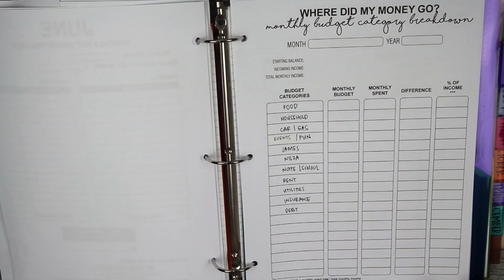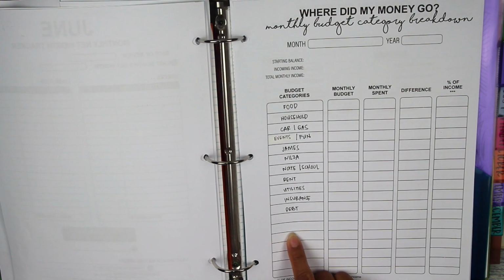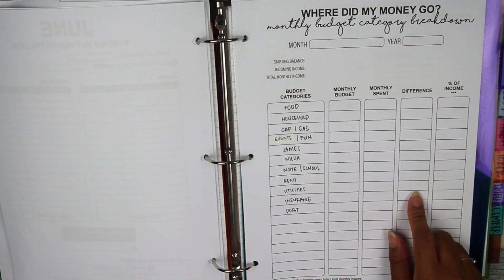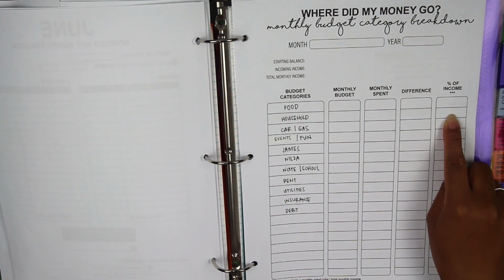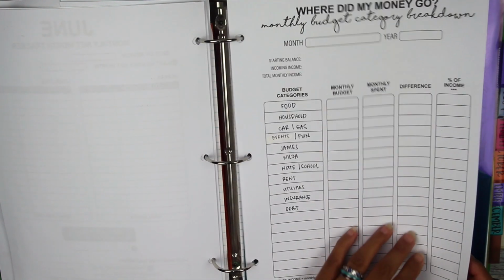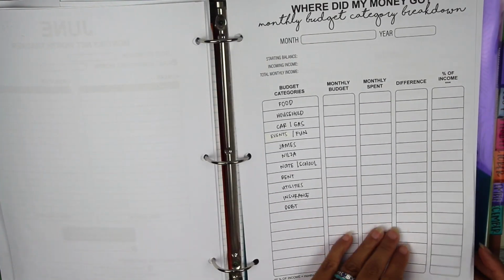by category. It has you list all of your budget categories, the monthly budget that you set for those categories, how much you spent, what the difference was, and what percent of your income did you spend on that category. So let me show you guys towards the end of the month. Okay, so yeah, that's what that worksheet is.